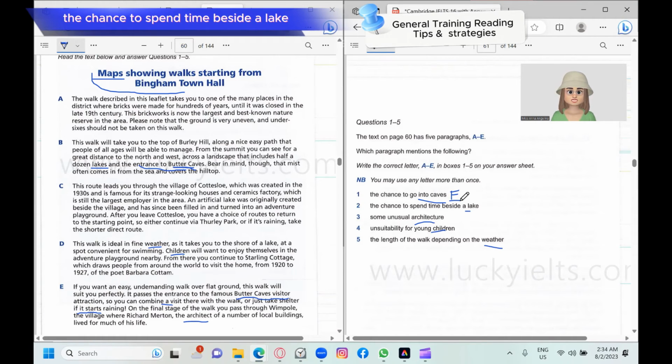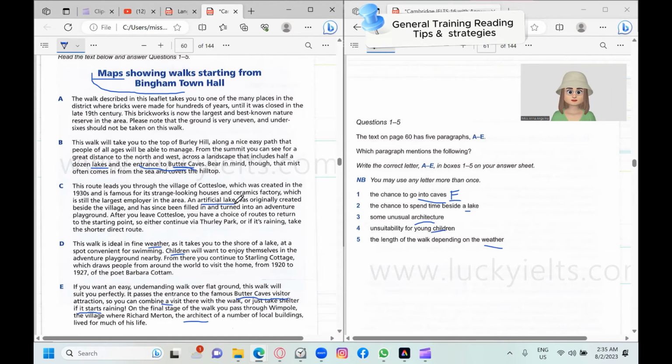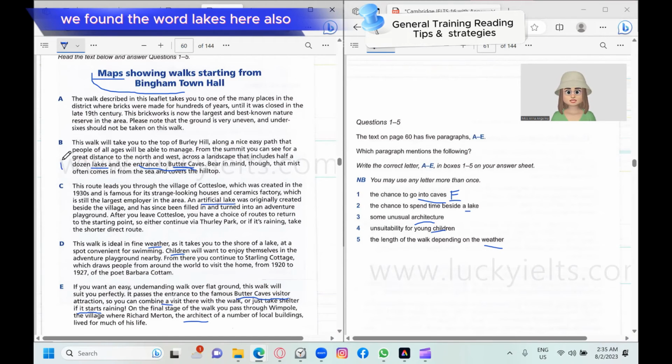The chance to spend time beside a lake. In C paragraph, an artificial lake was... Okay, lake. We can also highlight this word, artificial lake. Third line. Okay, we found it in the third line here. We found the word lake here also.